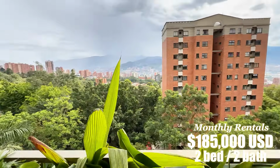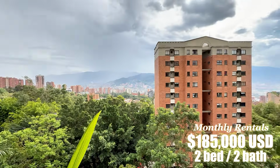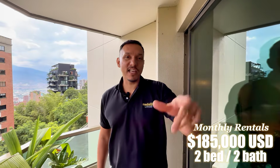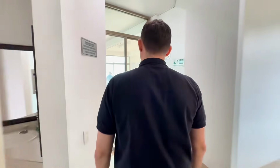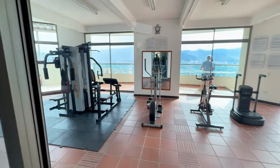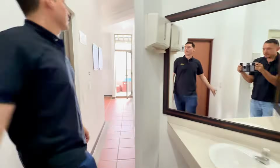Check that out. Yeah, this is the hills of El Poblado, man. Doesn't get better than this. All right, so there is a rooftop up here. Let's go check that out. We are at the 25th floor of this building. You've got my brother in front of me opening up this door to the gym. Well, it doesn't open. But it's locked. There's the gym. Pretty cool gym because you've got this amazing view.